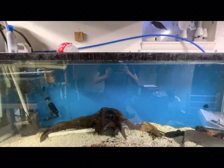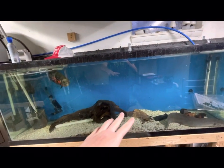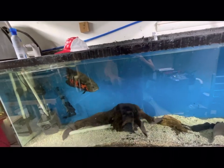Sorry about the glare, too. There's a lot of smudges on the glass. I got to clean it. So sorry about that. But let's move on to the next tank. Alrighty, we are here at the 150. Like I said, sorry about all the glare. There's a lot of glare.